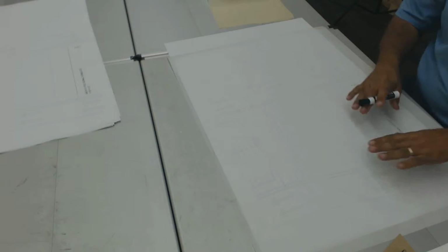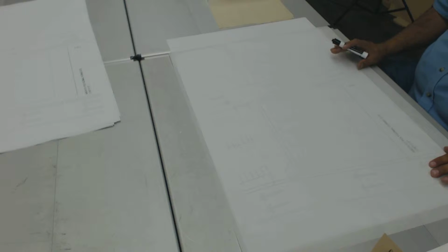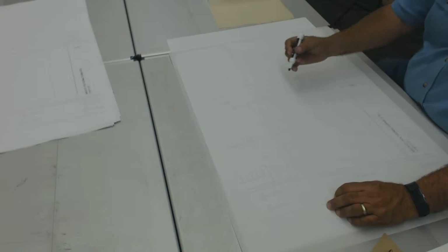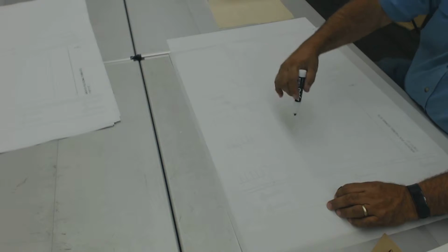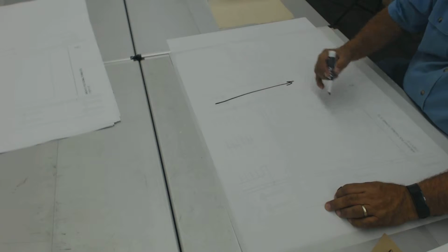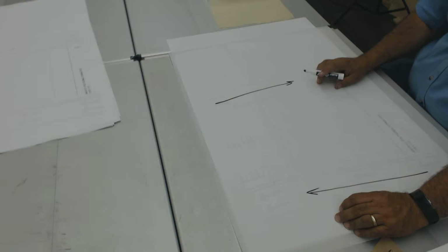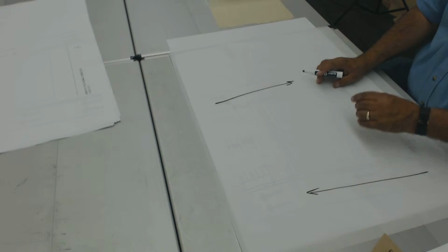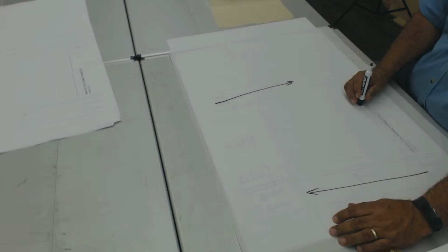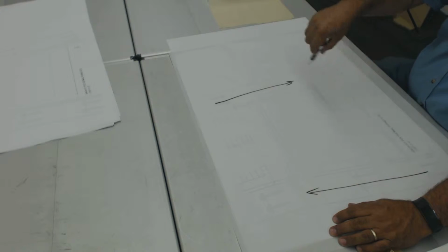So some of the things in taking a look at your site that are important to understand are that your site is bounded by two streets, one of which flows in this direction and the other flows in that direction. So these are one-way streets. That's something very unusual that maybe you don't usually encounter in your day-to-day travels. Okay, so there are one-way streets on either side of your project site.